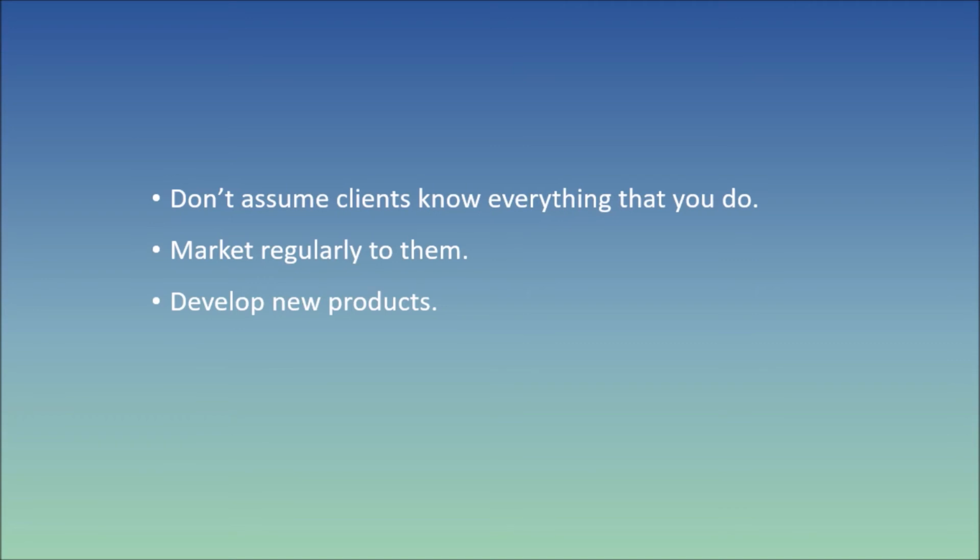Have a newsletter, send that out regularly. Email marketing, let them know what else that you can do. Maybe meet with them on a quarterly basis to find out what's new in their business and what else it is that you're doing that might solve any particular problems they're having with their expansion, for example. And develop new products. That's another avenue for you to market to them and also have a product that you can resell over and over without additional work.